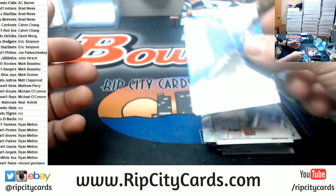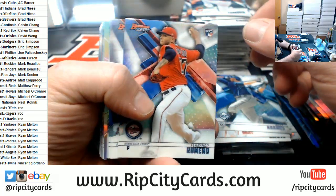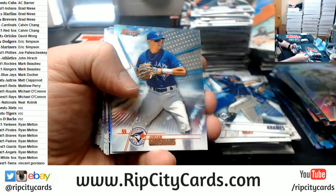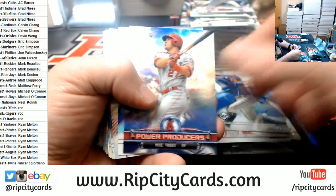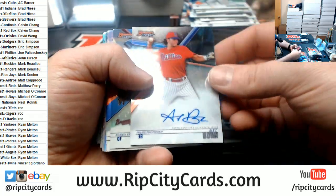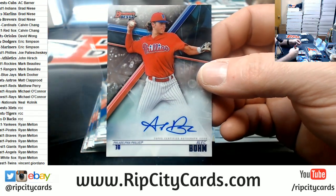Willie Adams, rookie refractor. I say en fuego. Romero rookie. Albies rookie. Anderson rookie. Yeah, the Groshans, I guess, is the only other one we really, really need. Or the Boom! I forgot about him. Boom. It's in this stack. It's in the last stack over here.